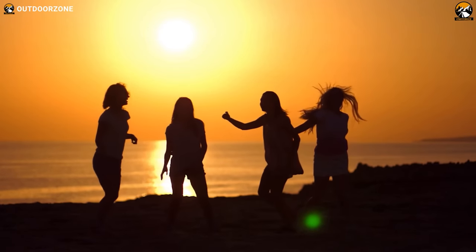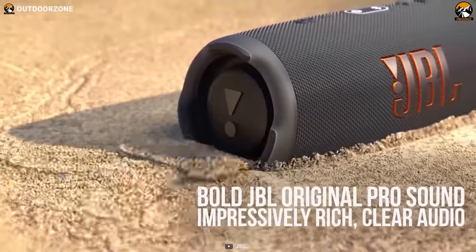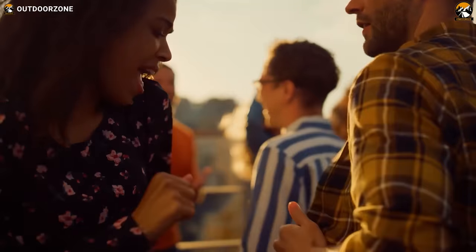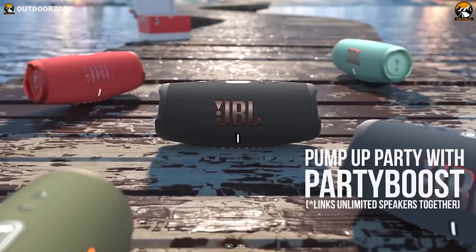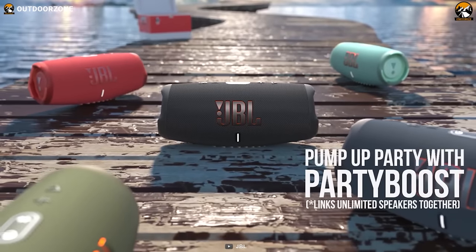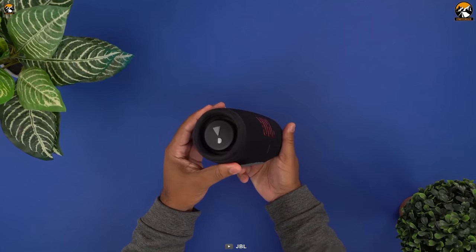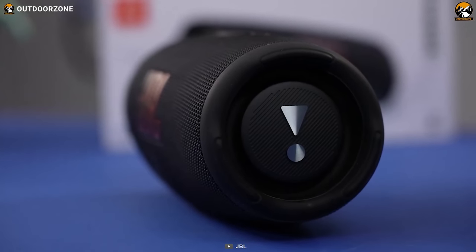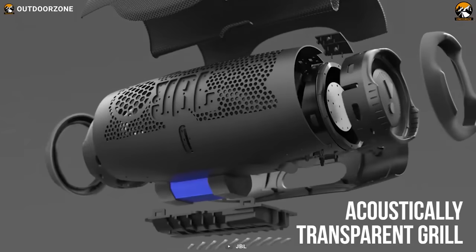The JBL Charge 5 delivers crisp, clear sound and deep bass that can light up any campsite with amazing music. With its Party Boost feature, pair up the Charge 5 with other JBL speakers to create a true surround sound experience. But what really sets the JBL Charge 5 apart is its ability to survive, even in the roughest rigors of your camping trips, with its ever-reliable mesh fabric and rubber.